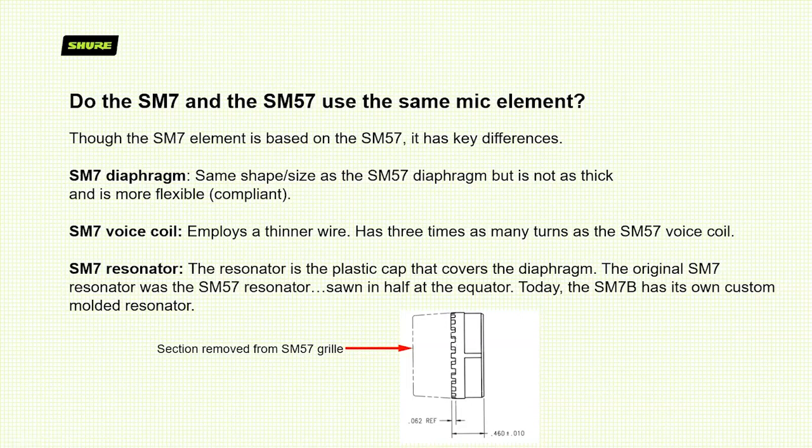Today, the SM7B has its own custom molded resonator. But to get going, that was just an expedient way to do it. Use the SM57 grill as a resonator.